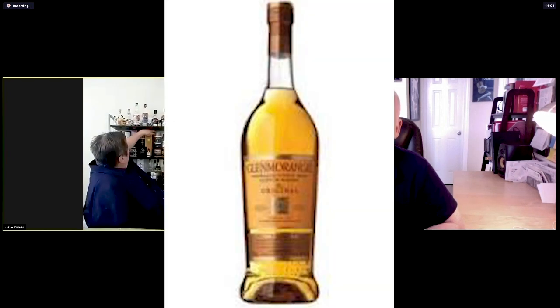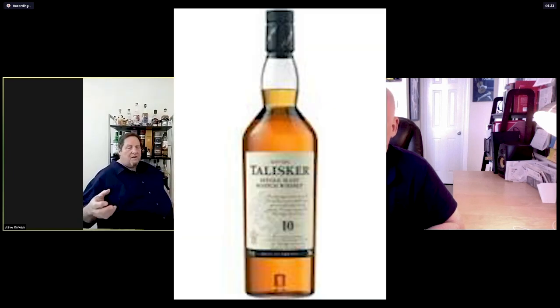It's 10-year-old. Glenmorangie. Glenmorangie is another classic, light-bodied, orangey, fruity, really great overall Scotch that you can buy. Still selling in the $35 range. It's really great. Then, of course, you get up into the higher-end ones, like you mentioned, Talisker. Extremely high quality, very intense, complex Scotch. Lagavulin 16, that's another one that's been around for a long time. That's very, very high end.